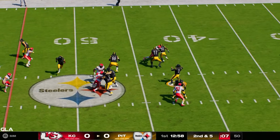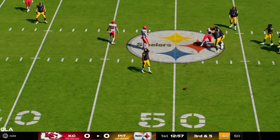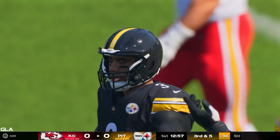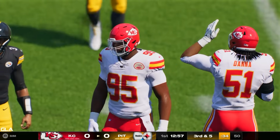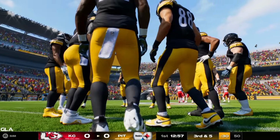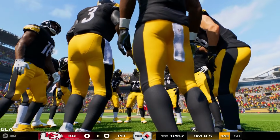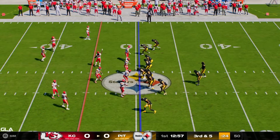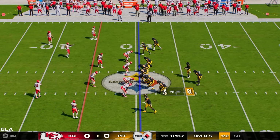From the midfield stripe, they'll look to throw. Incomplete. I think he could have scanned downfield forever, but there wasn't anything available. Ends up throwing an incompletion, and I think he'll take that. They come up now 3rd and 5 following the incomplete pass.